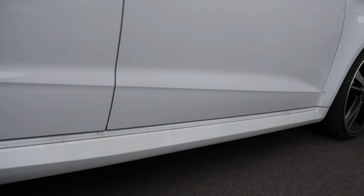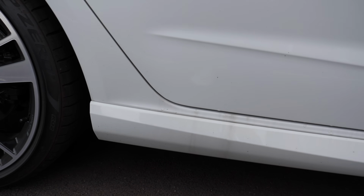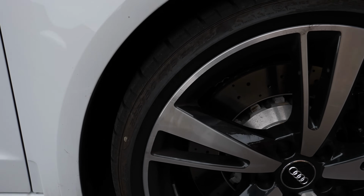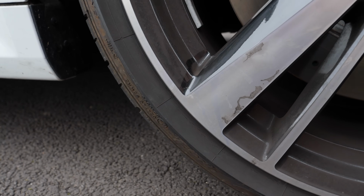Which this is quite a common thing with Audis. So within the doors and within the sills there's quite a lot of wax, and you can see it just there. I know that even the valeters at the main dealer struggle to get this off. It's always worth checking; even with a finger up there it doesn't quite come off. So the drips that look like they run down the sills is usually because of the wax inside the doors. The wheels have still got some glue on.